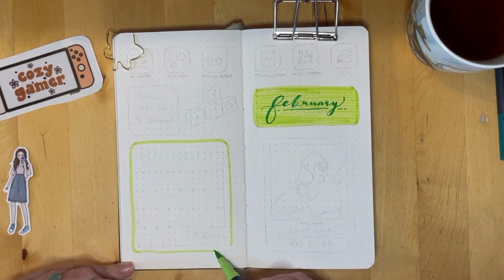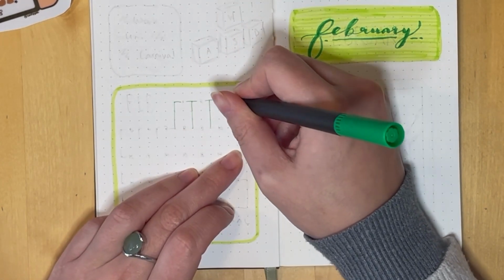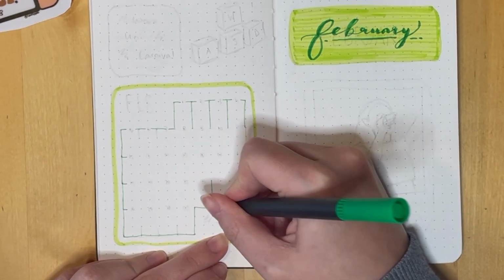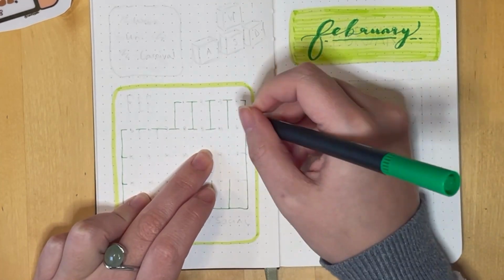My cover spread has a February title, of course, and then I brought in another mini calendar to color code and log down my events in. Once again, I separated those into different categories, being work, uni, carnival and other social events.